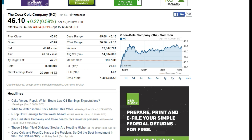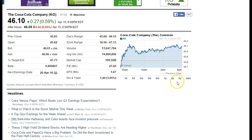So right now we're looking at the Coca-Cola company. We see it has a price of $46.10 a share. After market, it went down to $46.06. What I'm going to show you is valuing, and it's very simple. Valuing a company means we're looking at the price to earnings ratio. Here we see 27.60, and to get that number, we're just taking this price right here.